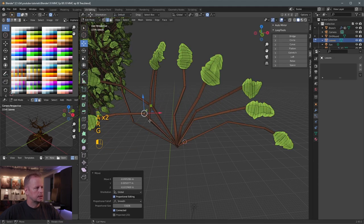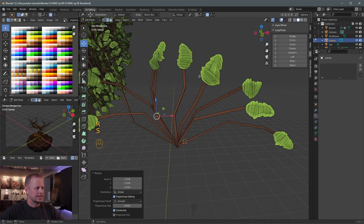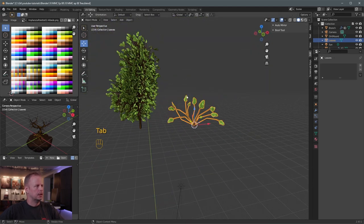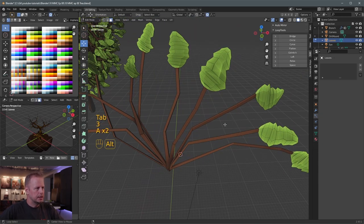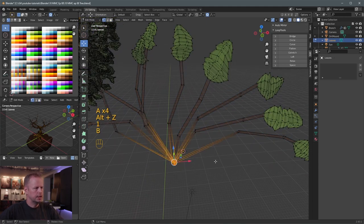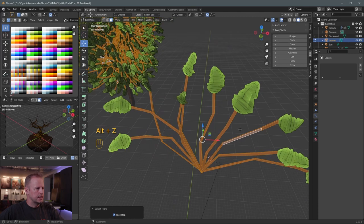Rotate. G. Oh. So I'll have to look at some trees to see how the leaf goes, because that looks super stupid. But let's just keep it for now. They should have been as thin as I had them before, I think. Alt Z, see through, box select, 3 to face select, Control plus a few times, like that. Alt Z, and then period, individual origins, scale.